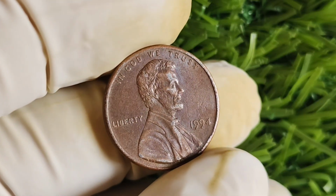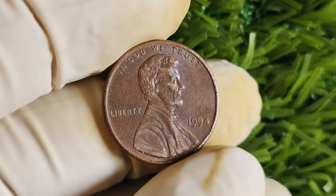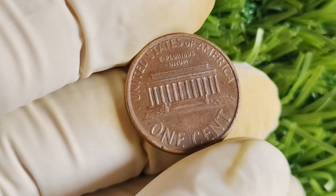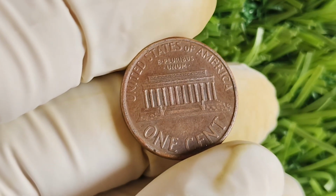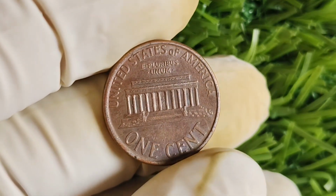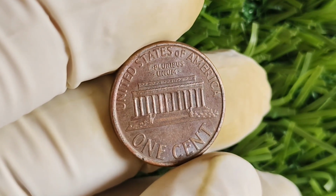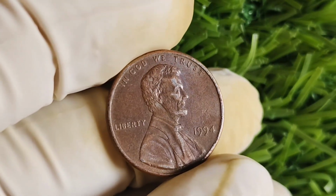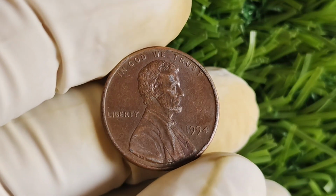So, a few years back, I was at a local flea market. You know, the kind of place where people sell everything from old books to random trinkets. I wasn't there for coins, but you know me, I always check just in case. I stumbled upon a guy with a box full of pennies, just pennies. I thought, why not take a peek? As I was flipping through them, I spotted an older one. It looked a bit different.